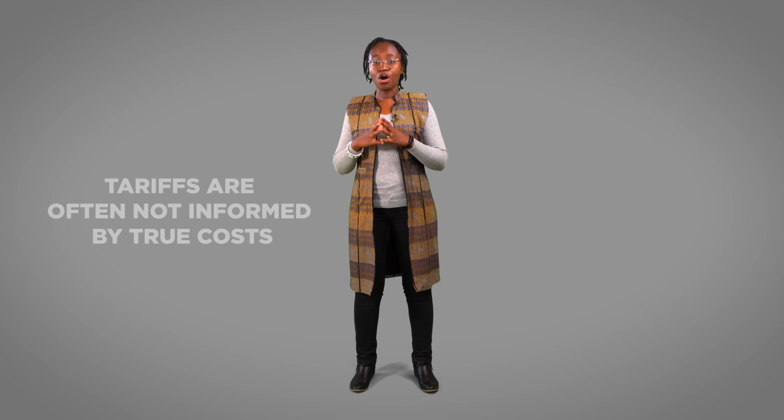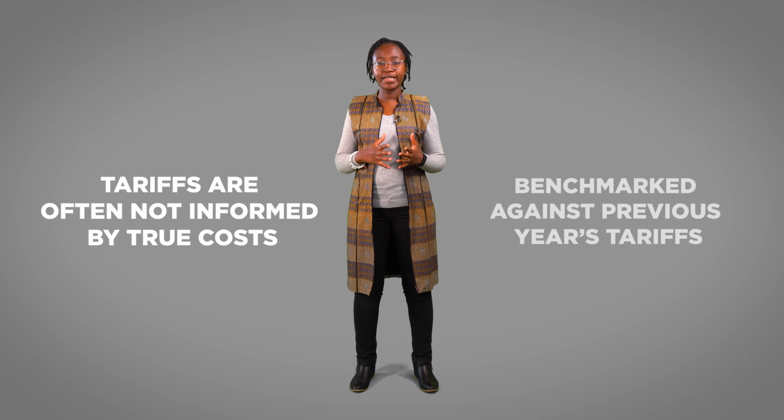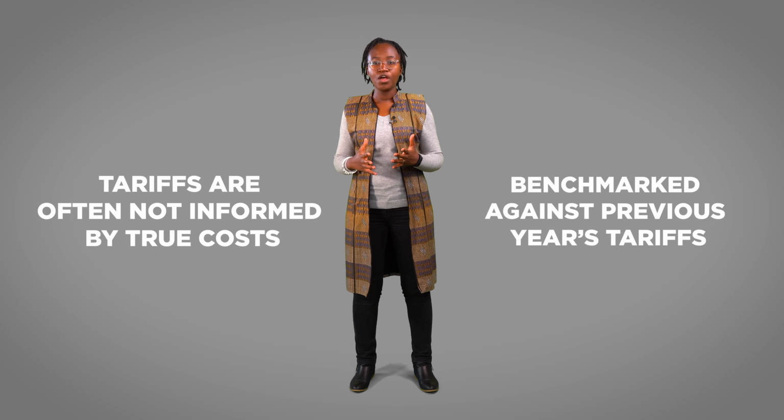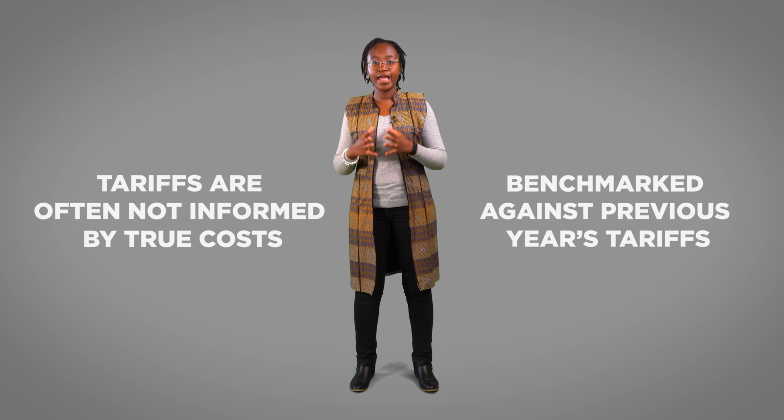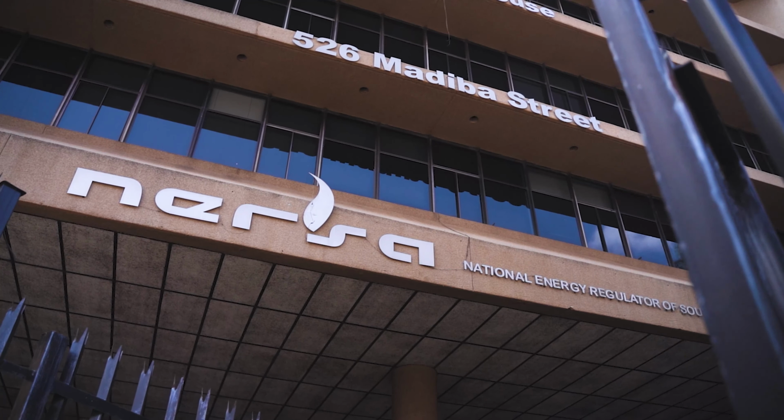Few South African electricity distributors know and understand their costs, and consequently, tariffs are often not informed by true costs, but are benchmarked against previous year's tariffs. Good business is built on an accurate understanding of costs. This is being enforced by the energy regulator.